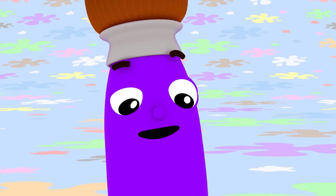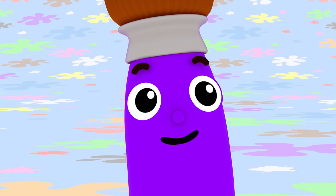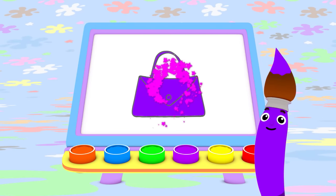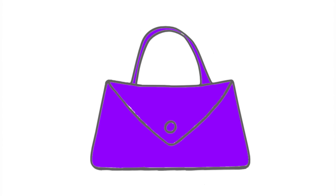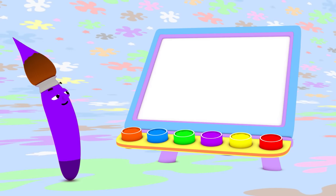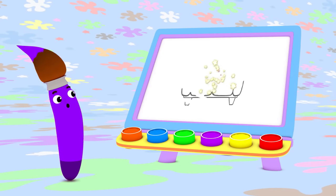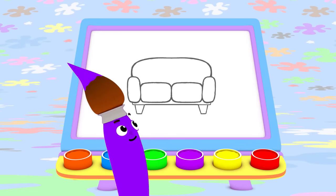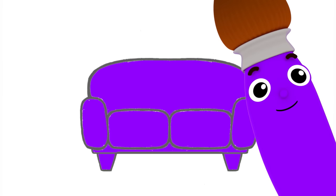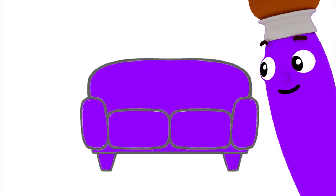What else can I paint with purple? I know! A pretty purple purse to carry things in. I can use purple to paint a sofa too. Watch this. Comfy purple sofa.